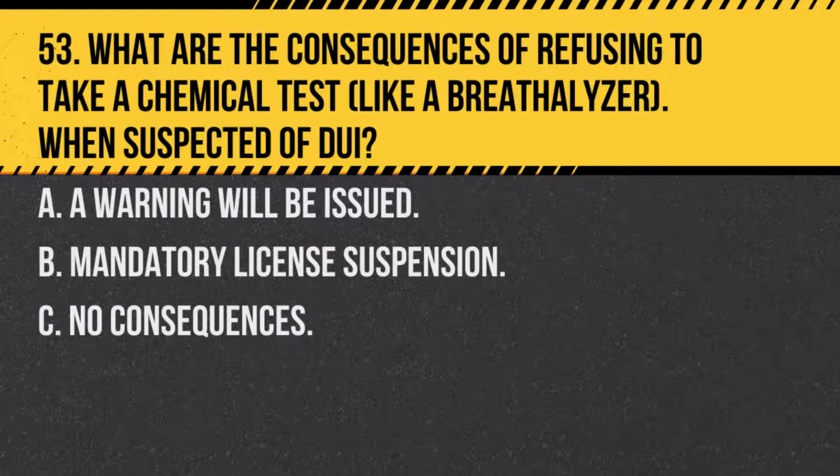Question 53. What are the consequences of refusing to take a chemical test, like a breathalyzer, when suspected of DUI? A. A warning will be issued. B. Mandatory license suspension. C. No consequences. Answer: B. Mandatory license suspension. Refusing a chemical test when suspected of DUI can lead to mandatory license suspension.